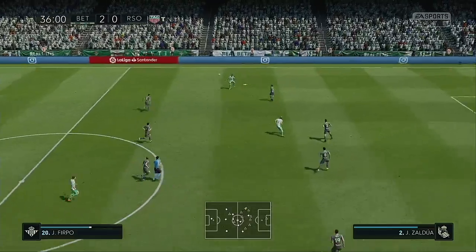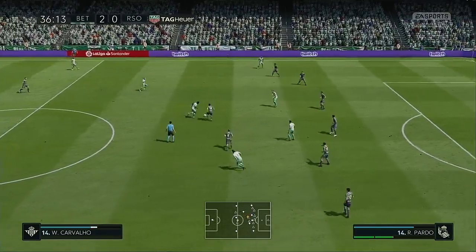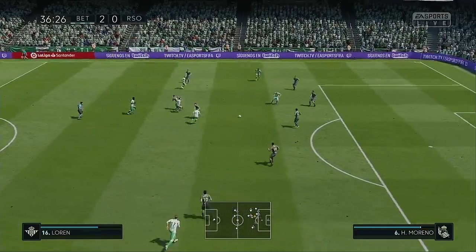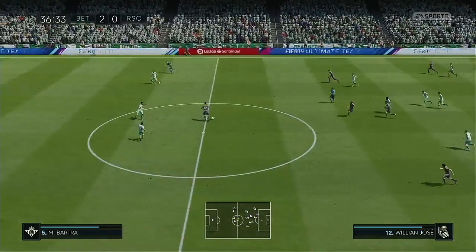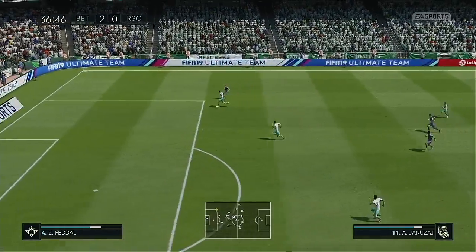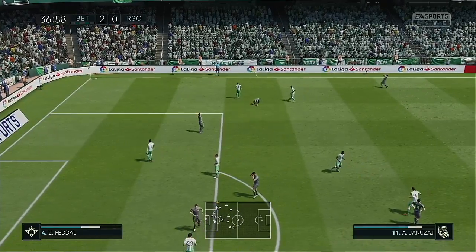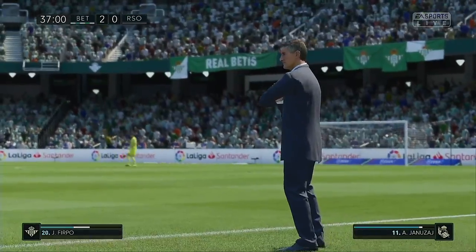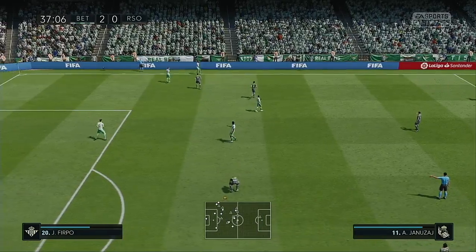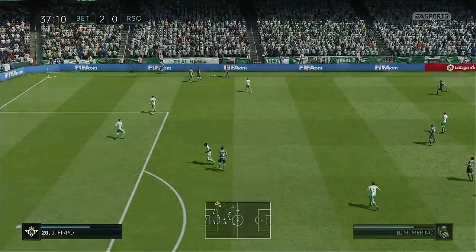Prepared to just pass the ball around in their own half, winning the game as the scoreline tells you. Cavalier trying to find a way through here, probing away. Untidy work. Willian Jose. Now Januzaj. That's very good shielding of the ball. It's out, it'll be a throw. Fedal. And that will be a throw as the header goes out of play.